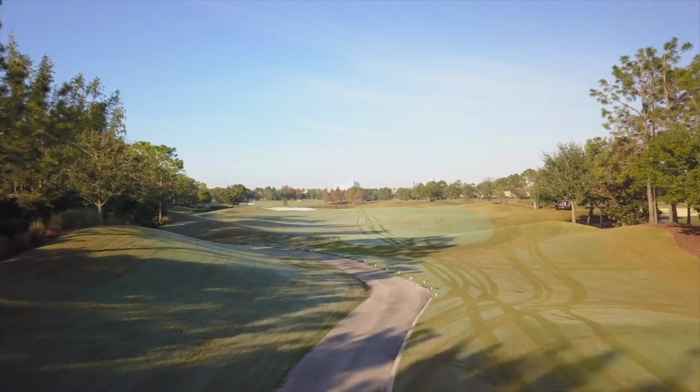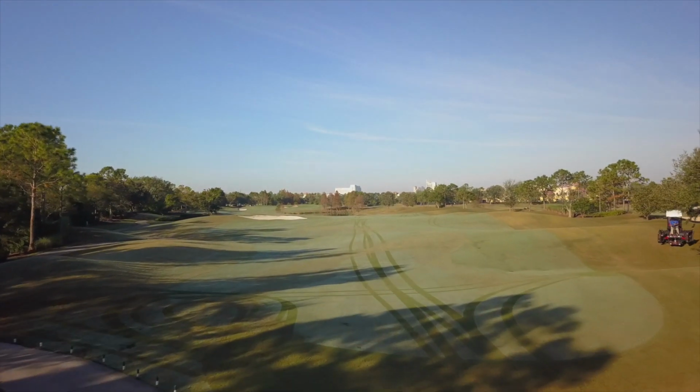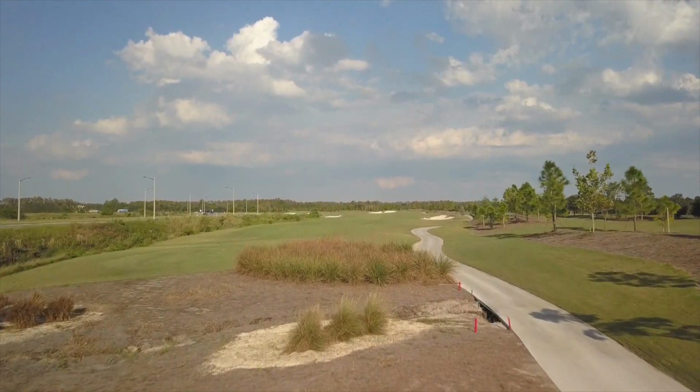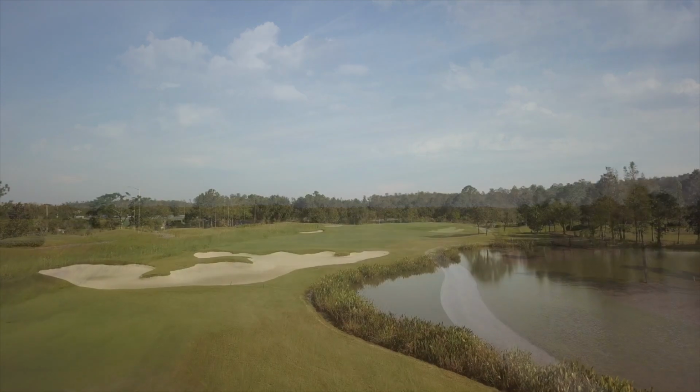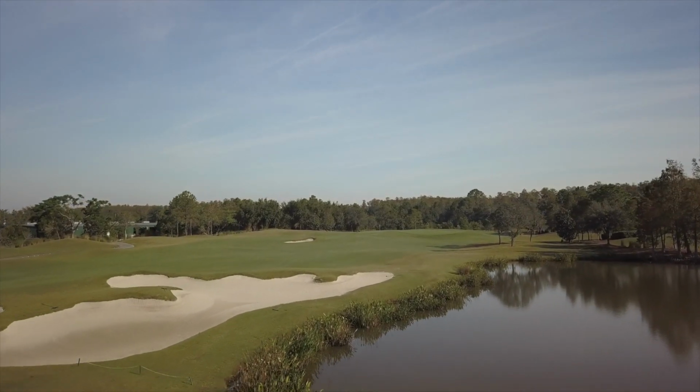You've got it all right here. You've got holes that are wide open so you can let it loose with the driver. You've got a couple others you've got to sort of think your way around a little bit. It's a great mix of holes as Shingle Creek has developed over the years. It's a lot of changes, but the changes were all good ones.